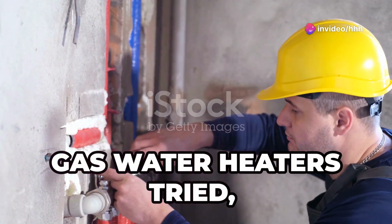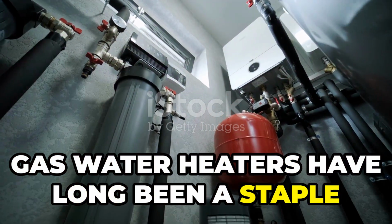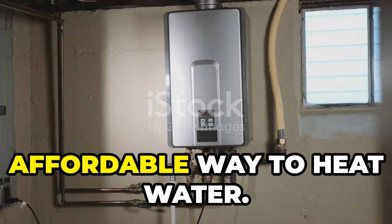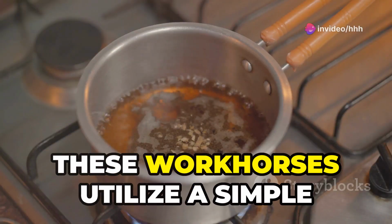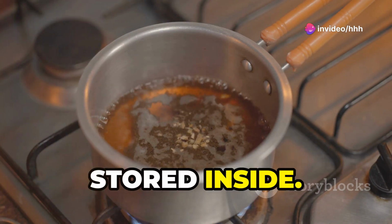Gas water heaters: tried, true, and often affordable. Gas water heaters have long been a staple in homes across the country. They offer a reliable and relatively affordable way to heat water. These workhorses utilize a simple mechanism: a gas burner heats water stored inside.